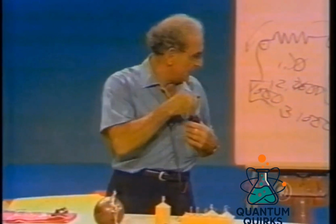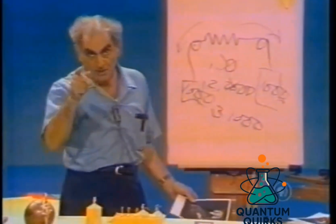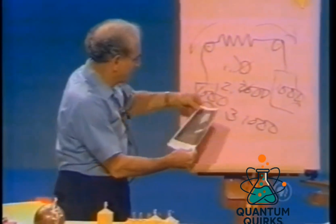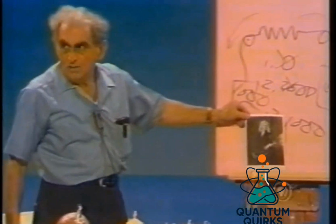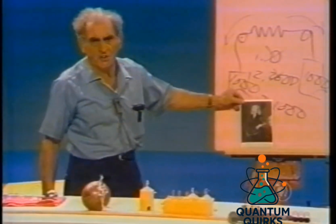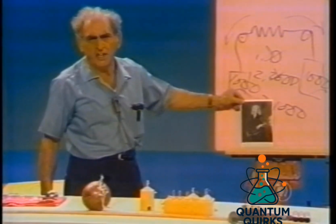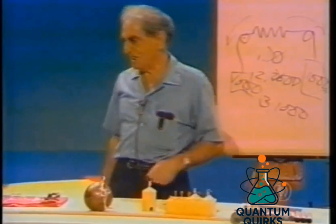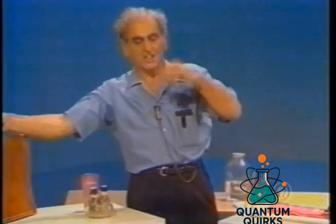One further little comment. Oh, I want you to see another picture of Newton. I showed an earlier photograph in his later years, and here is one as a young man, 17 years old, when he entered Trinity College in Cambridge, a genius the like of which the human race has not yet again seen. One last experiment. Newton's second law.